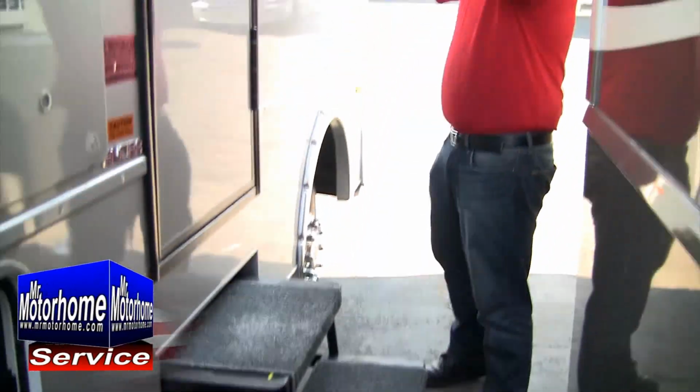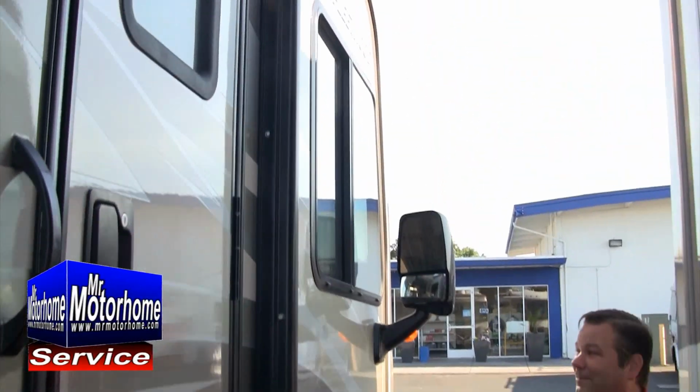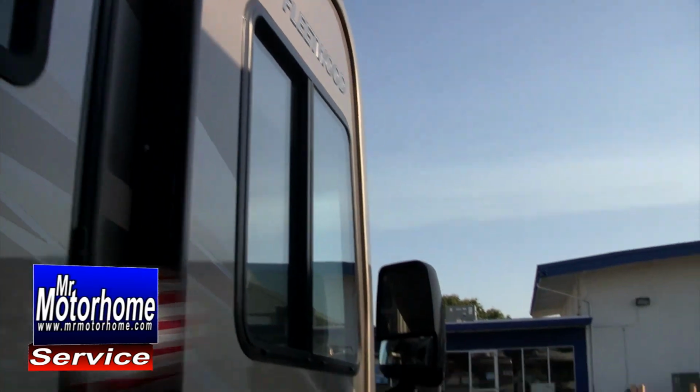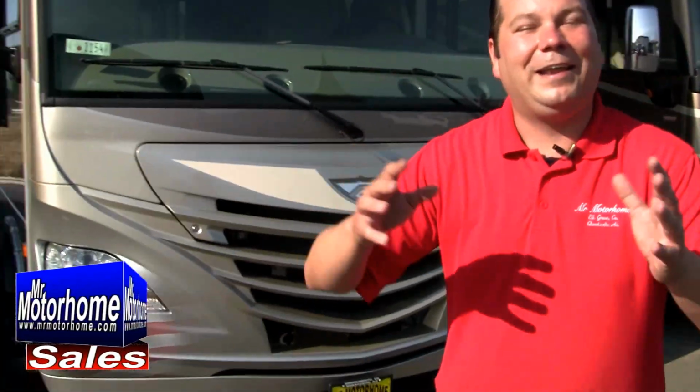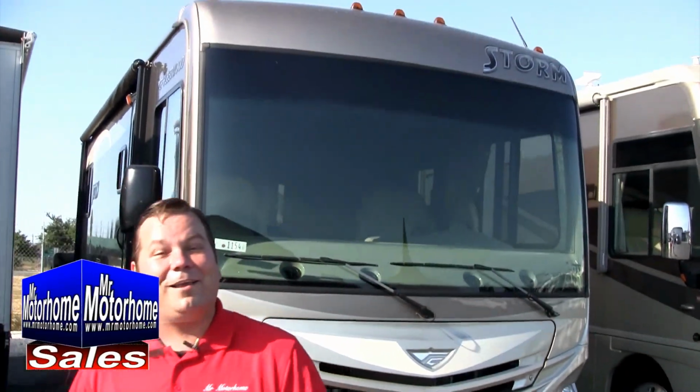And guys, as you can tell, this basically looks like it came from the factory. Actually, I've seen some from the factory that had a couple factory accidents that didn't look this nice for sure. If you want a new motorhome and you don't want to have to pay for a new motorhome, this has got to be it.